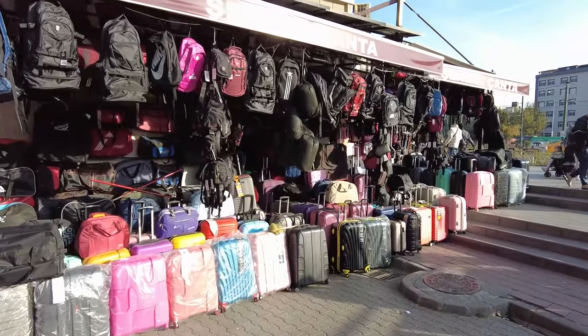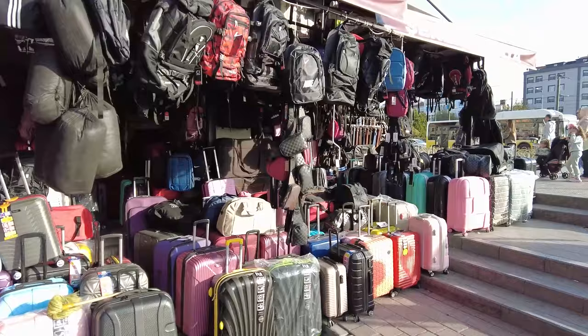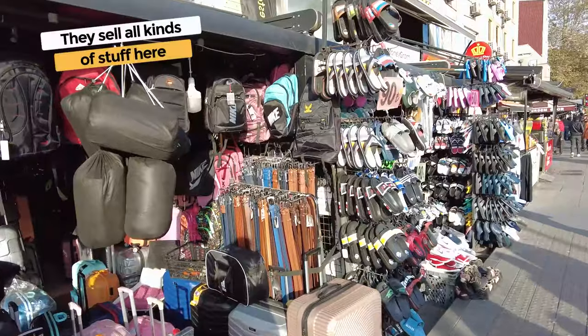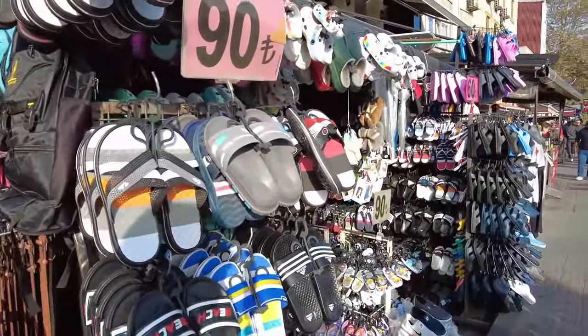If you want bags, guys, this is a great place for bags, shopping. We bought bags here plenty of times. Luggage, belts, shoes, flippers, sandals.